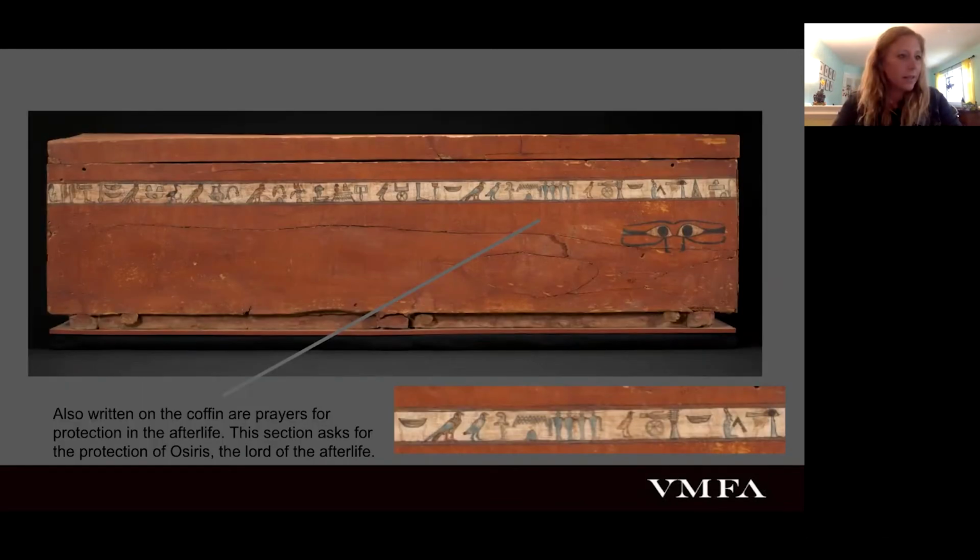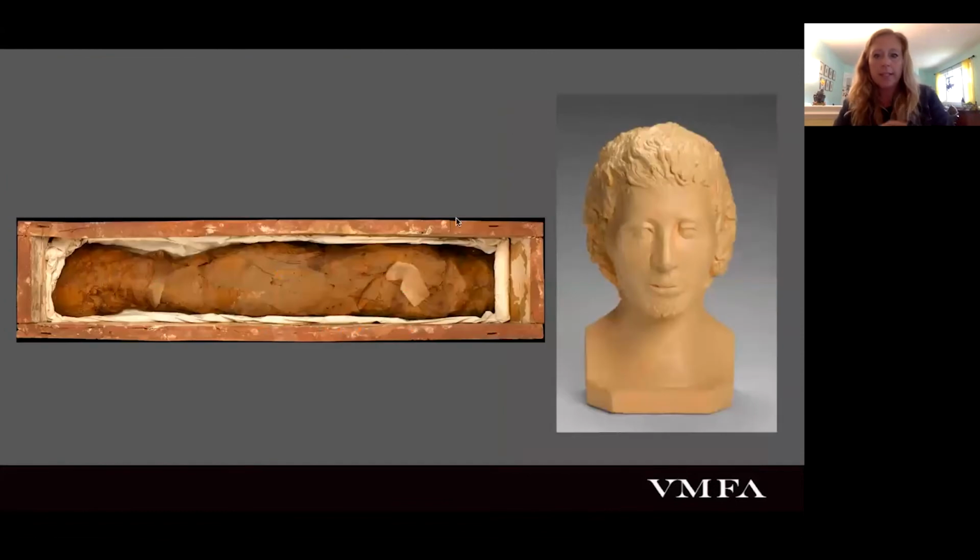I think I had an image of, I might have skipped that, apologies. Jump forward two slides. I wanted to show you what we think Chebi looked like.